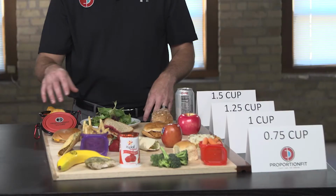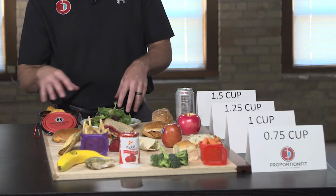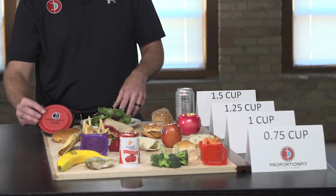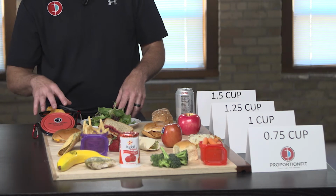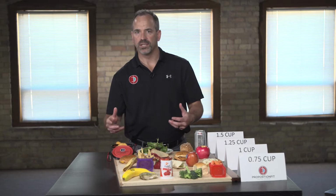Same thing, here's a 1 1/4 cup to a 1.5 cups of salad, a 1.5 cups of potato chips. So again, we have our little container that's 1.5 cups, and so we can use this portably to take with us so we have a handy reference to measure that 1.5 cups.